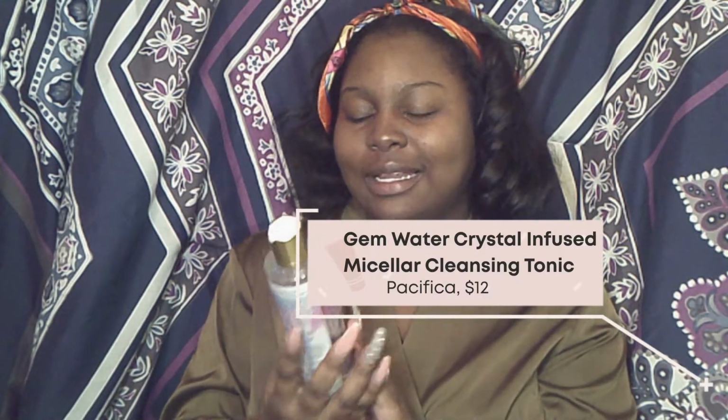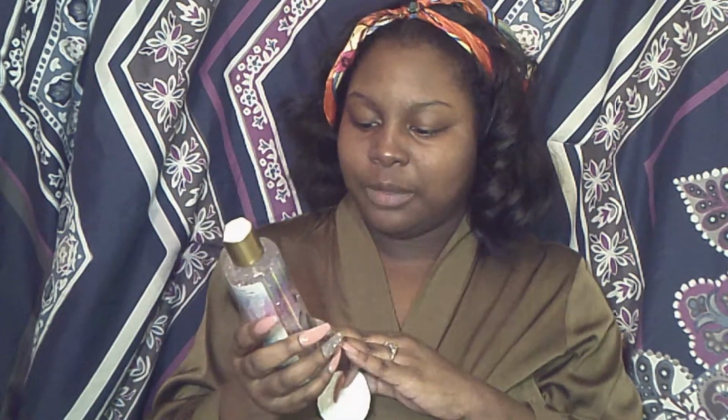The next product is the Gem Water Crystal Infused Micellar Cleansing Tonic. So it's not really like a toner, it's kind of like a micellar cleanser and toner mixed together. I like it because it's very hydrating. Now usually most people go with this first, then their face wash. I'm the opposite. I like the face wash first because most of my face washes dry out my skin very quickly. And what I've noticed with this is even though it's a rinse-free cleanse, you don't have to rinse, it removes your makeup and tones the skin. It also really hydrates my skin.